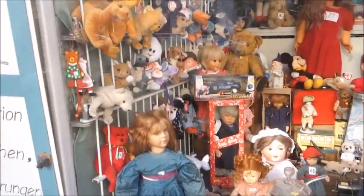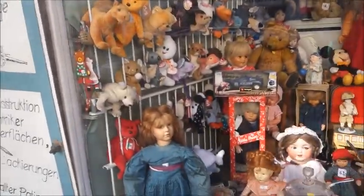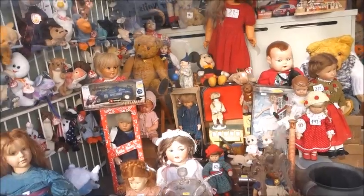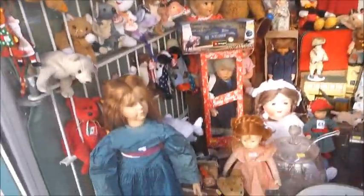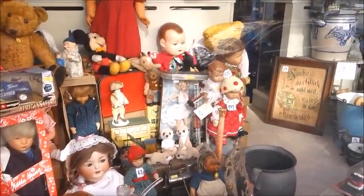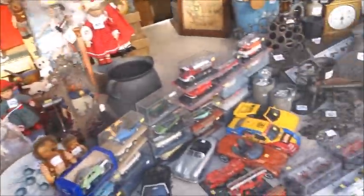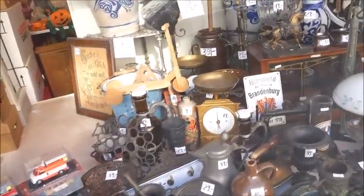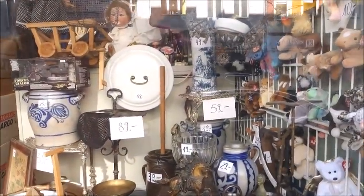Interesting. So this is the store that I meant. I just found it online by coincidence, and it looks like there are more dolls, really antique vintage ones. But there's also a Marilyn Monroe Barbie or something there, a Beanie Baby. So I have no idea. Let's go in and find out. I'm a little bit intimidated, not gonna lie.